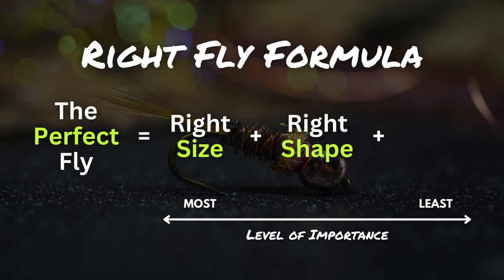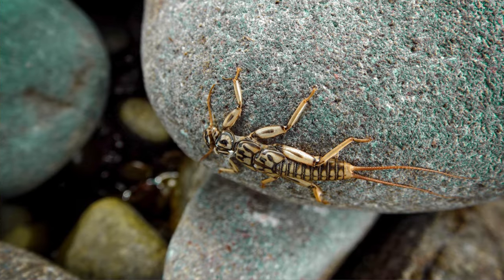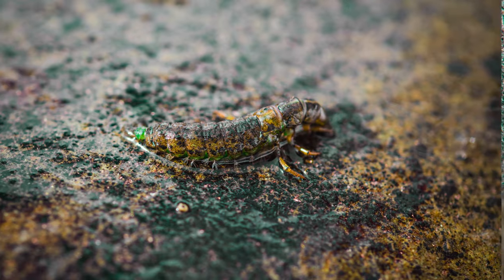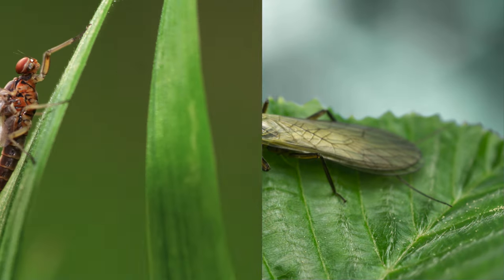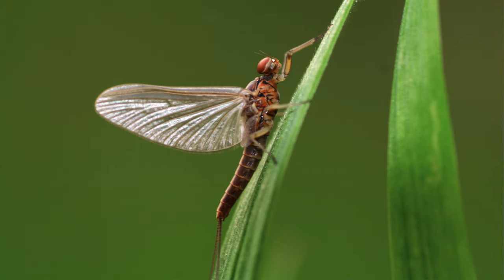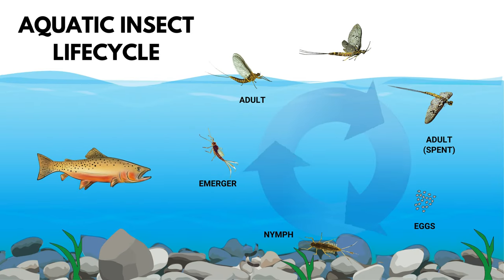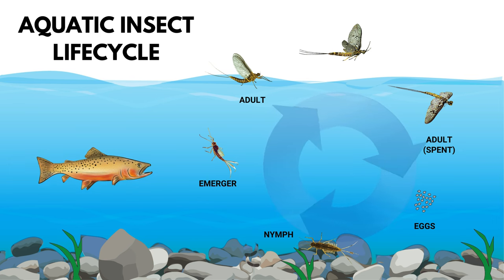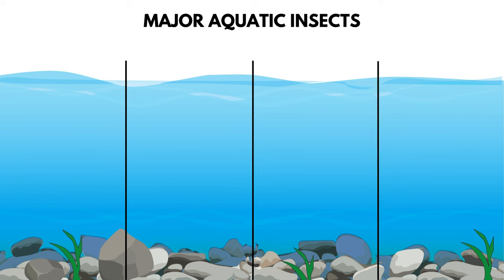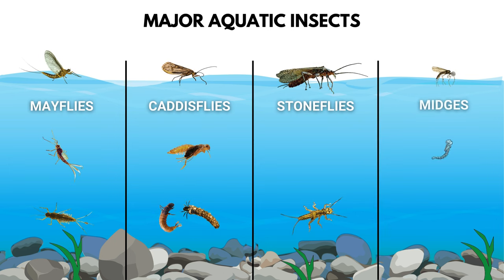Second, we'll consider the shape. Does the real life bug have a tapered body? Is it segmented? How many legs does it have? Does it have legs? Is it long and skinny, or is it short and fat? Upright wings like a sailboat, or folded over like a tent? The differences in shape are the result of different bug types and life cycle stages. This is where knowing if the bug or the fly is a mayfly or a caddis or a midge will make you a better angler.